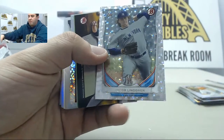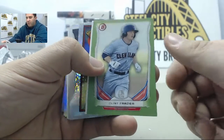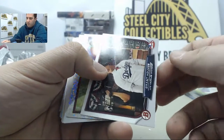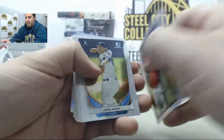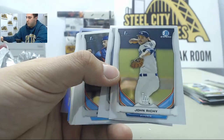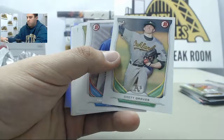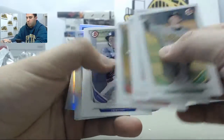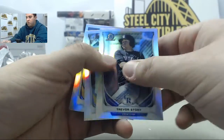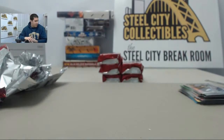All right, next up, Jacob Lindgren, Daniel Robertson, got a green Clint Frazier. That one's going to be numbered to 75. Grant Holmes got our Bowman reprint. Up next, Ben Lively. Trevor Story, Griner, and Williamson. Slide these out of the way.